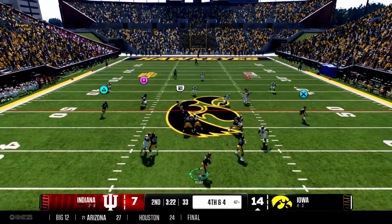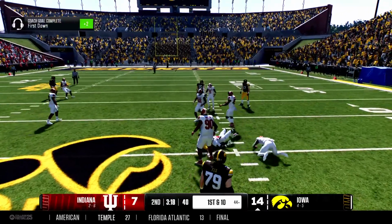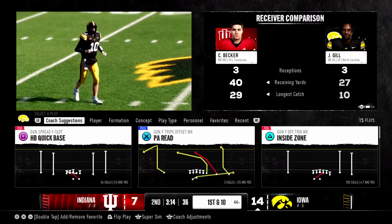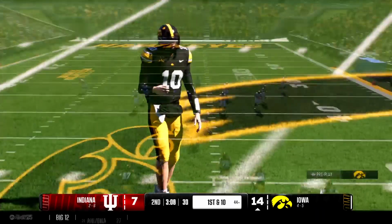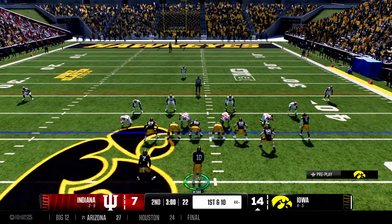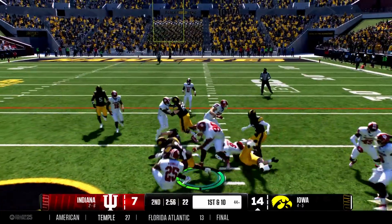2 for 3 so far in this one. Finds his man and they convert. Tackled, but he has a first down. Woo, boy, this freshman quarterback has a hose. Did he sing that thing in there? It's first and 10 from the 44-yard line. Out of the gun, the running back has it.